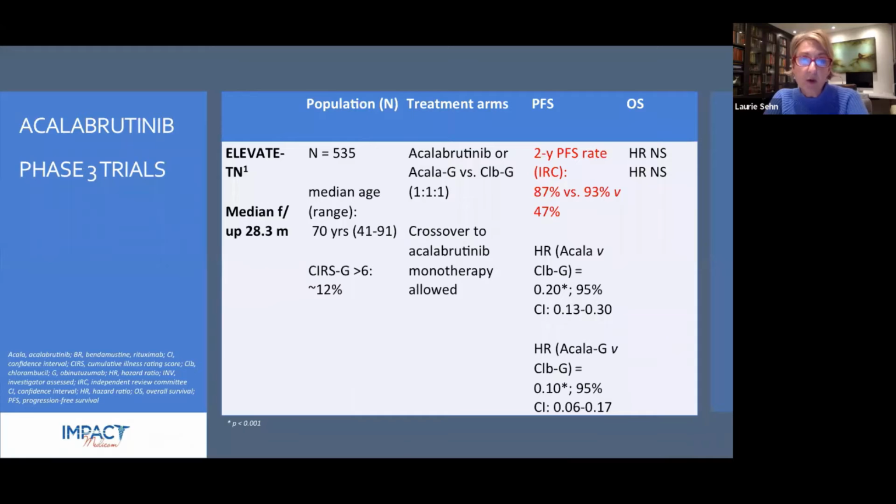For acalabrutinib, we now have 1 trial performed in the upfront setting. This compared acalabrutinib, or the combination of acalabrutinib and obinutuzumab, with chlorambucil and obinutuzumab, and we saw a marked improvement in progression-free survival.